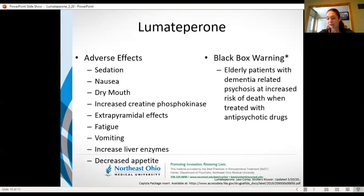For that phase 3 trial, they saw a 0.9 kilogram weight change in the lumateperone group. They saw a 0.7 kilogram weight change in the placebo group. So those were relatively consistent.